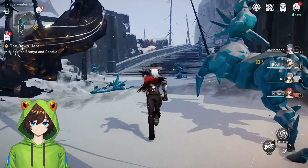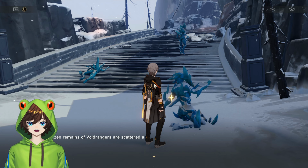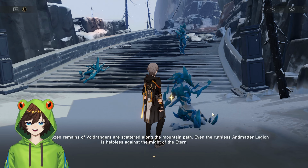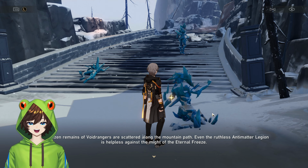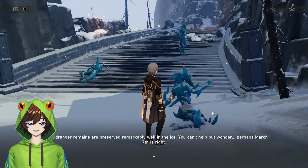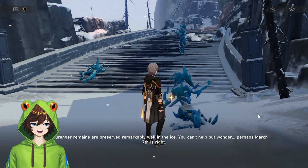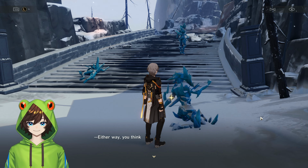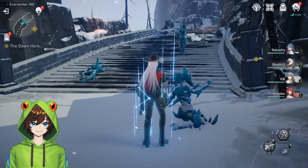Yeah, that is right. I don't want to fight anything at all. The frozen remains of the Void Rangers are scattered along the mountain path. Even the ruthless Antimatter Legion is helpless against the might of the Eternal Freeze. The Void Ranger remains are preserved remarkably well in the ice. You can't help but wonder, perhaps March 7th is right. Either way, you think that it's best not to unfreeze them.